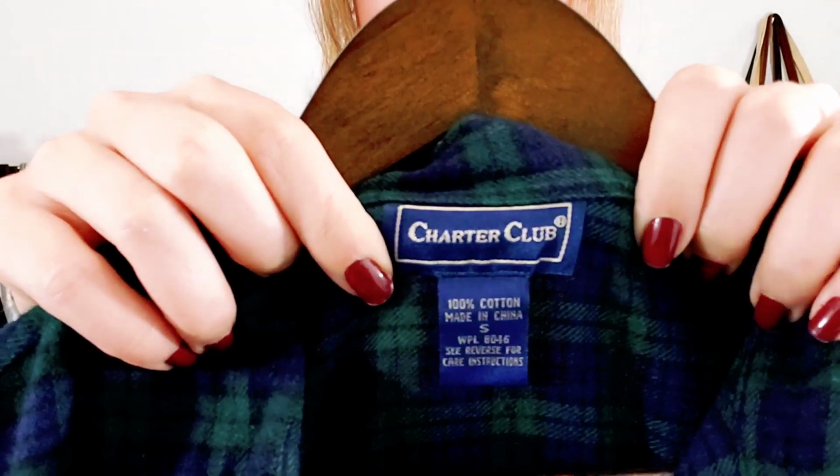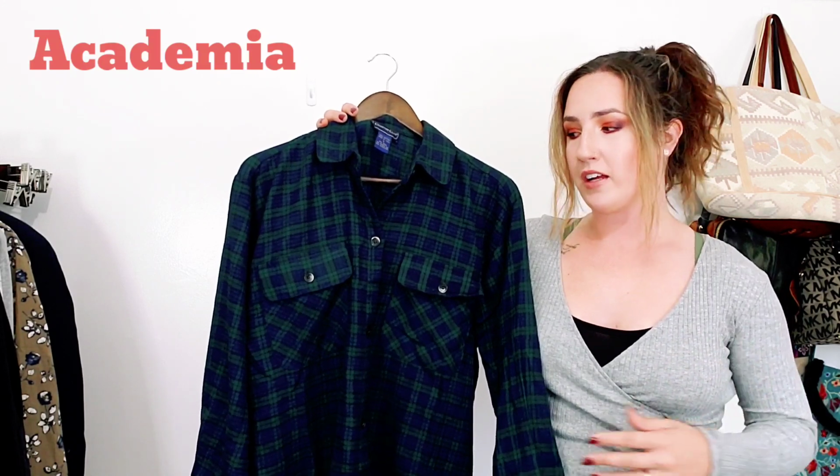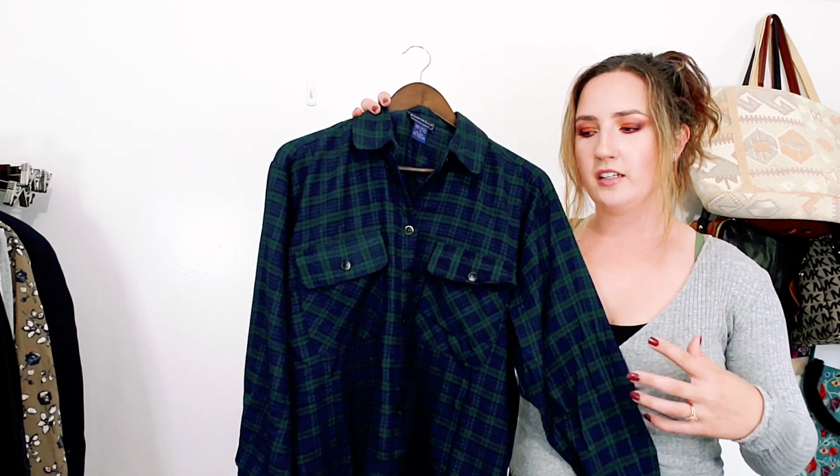This first one is by the brand Charter Club, which is definitely not necessarily a brand I recommend that you pick up often. But the reason I picked this up is because there's a trend going on right now called academia. I think I'm pronouncing that correctly. And it's kind of a grungy slash preppy inspired aesthetic. And I know that those are like two complete opposites, but the academia part is basically, imagine anything anybody wore in the movies Harry Potter. That's kind of what it looks like to me.